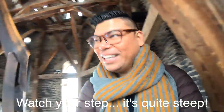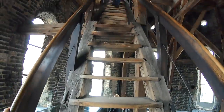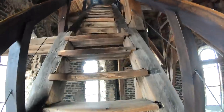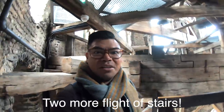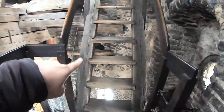We'll try this. Watch your step there, okay? So these are the steps going up. That's Callum there. I better be careful. So we're nearly up the bell tower. You can see the actual bell just right there. It's one of them. There are a couple more upstairs. We're going to be climbing the stairs again, just right here, and see what's upstairs.